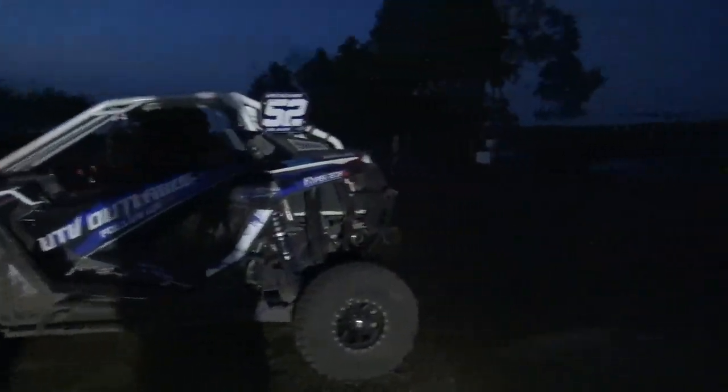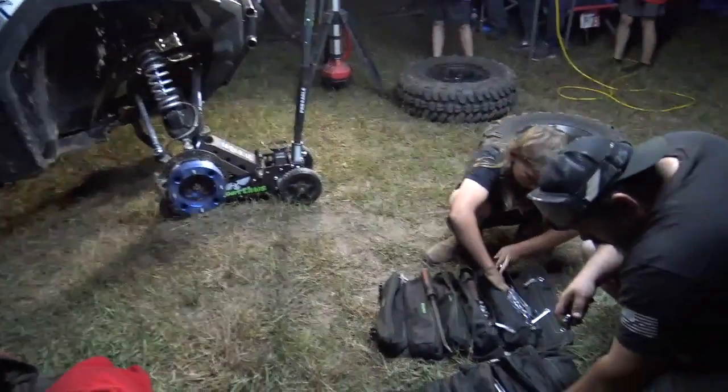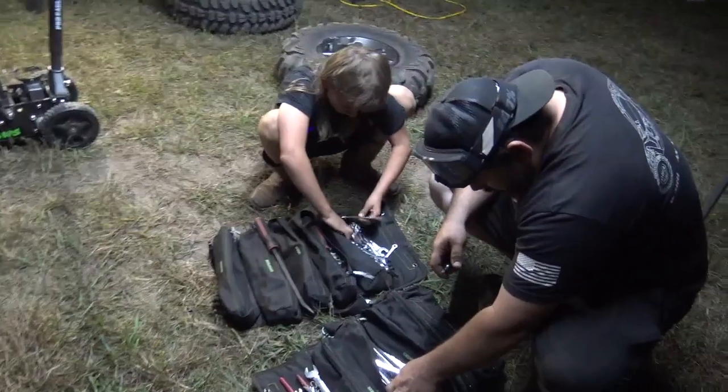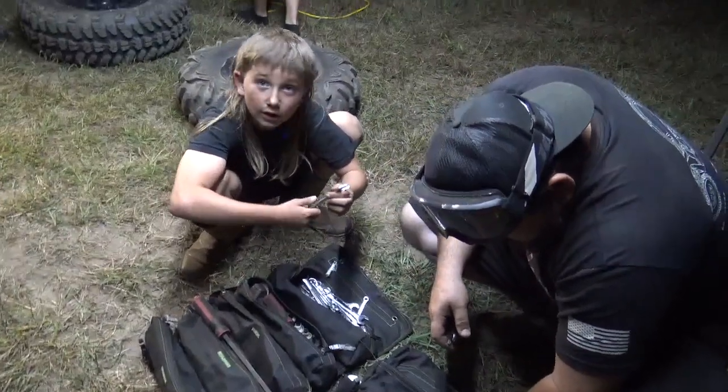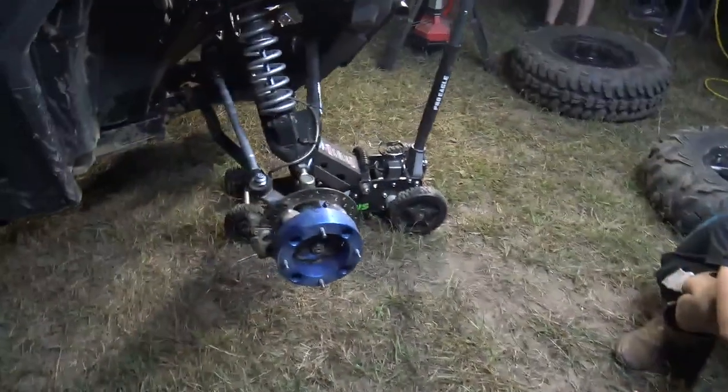All right, night time. We just got done pre-running. Yeah, pretty nuts. Now we're over here making some adjustments on machines. I got my regular shocks on, so I got the heights now. But O'Connor over here pinched the brake line. What's up, Connor? What you doing? Yeah, blew that brake line.